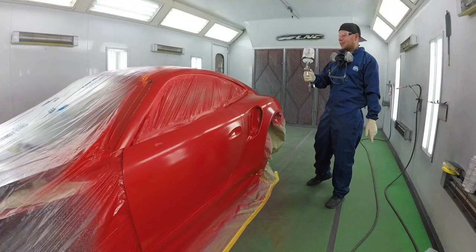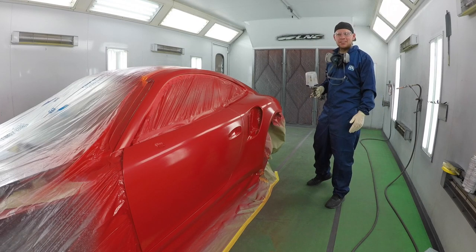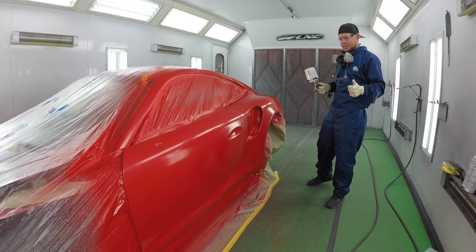Base is dry, so we're ready for clear. I got it all mixed up and ready to go. So let's do it. Wish me luck.